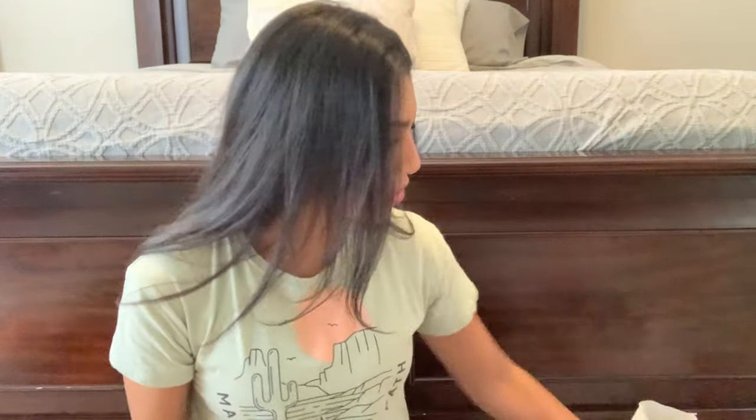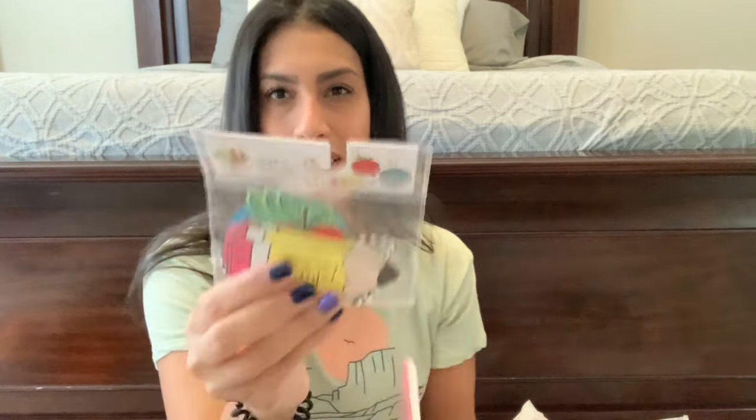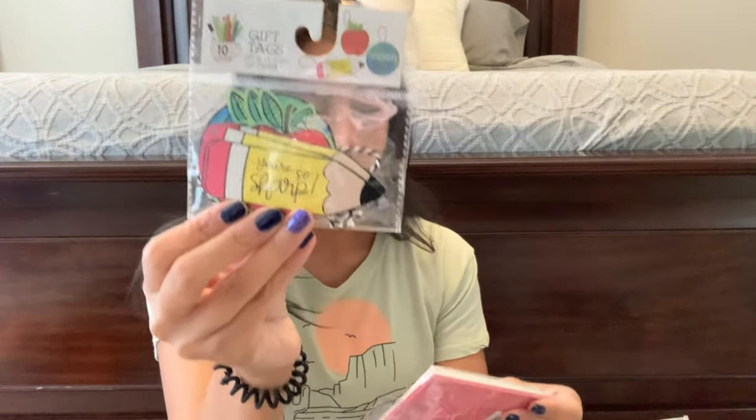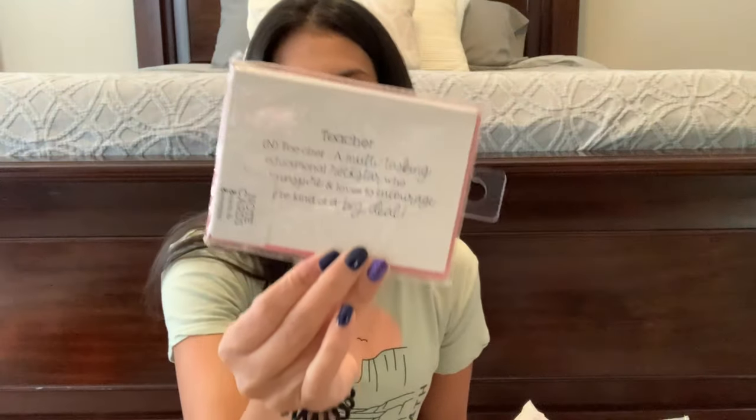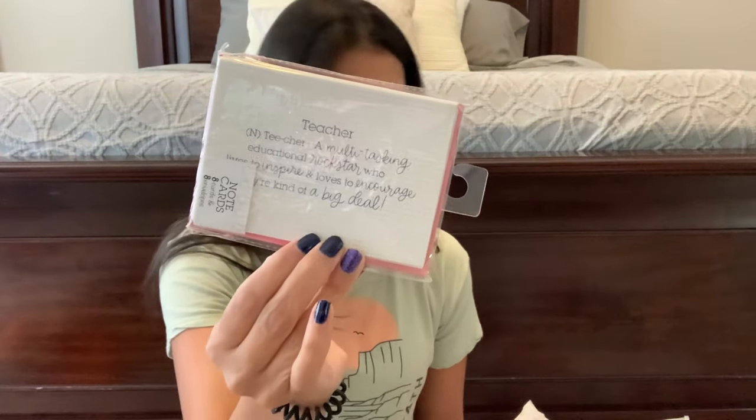Then I grabbed this for teachers. I also grabbed something else for the teachers. I think it's in this bag. I'll show you guys. But both these were $1. So I like to give the teachers gifts throughout the year. So this one is just a bunch of different tags that you can hang on their gift bag. And then also these are just thank you note cards that you can put in their gifts, and it comes with 8. So I grabbed that.